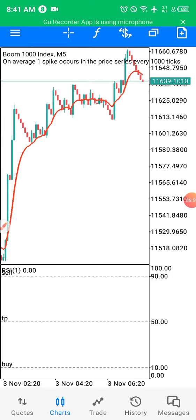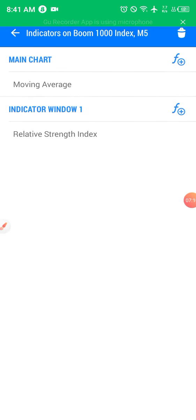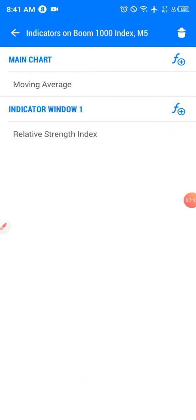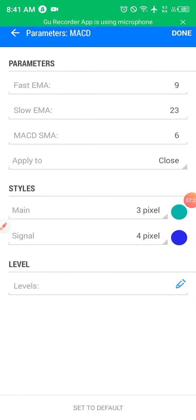Okay, so having done that, we need to add another indicator to this chart, and that is going to be an indicator window 1, which is this point, indicator window 1. You click this one, then I'm going to click on it. Then what I want to add is the MACD. So I'll add the MACD. MACD is going to have a fast EMA of 9, slow EMA 23, MACD SMA is 6. Apply to close. Then you can choose your colors.